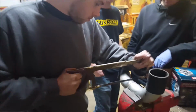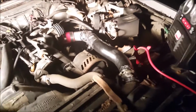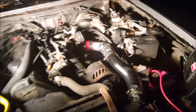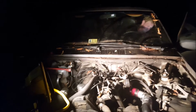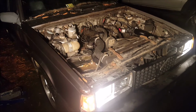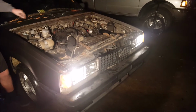Full range of motion, buddy. We got our intercooler piping worked out. It works. The car's not misfiring, so we just put it on the ground on 3 brake calipers. We're about to go drive it and do some burnouts. So we got it running. Not even misfiring. It's on the ground. About to take it for a test drive.